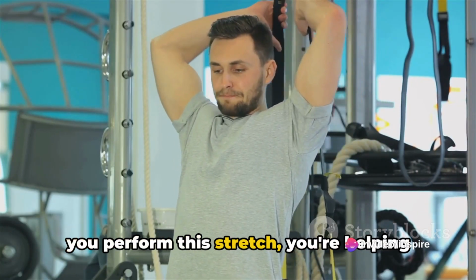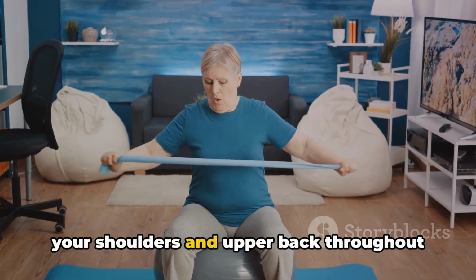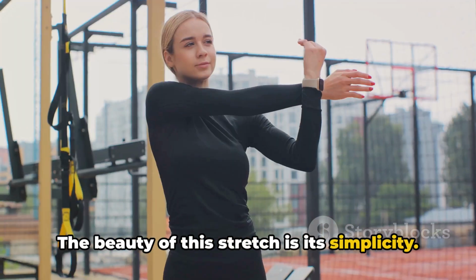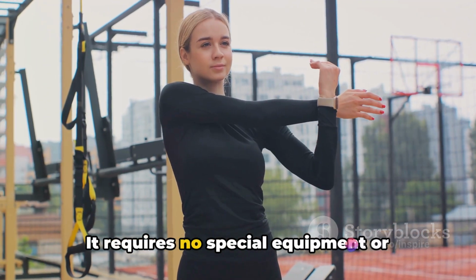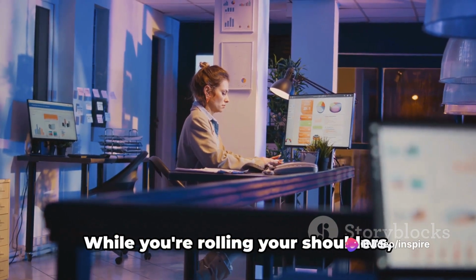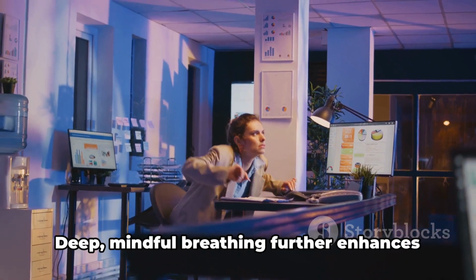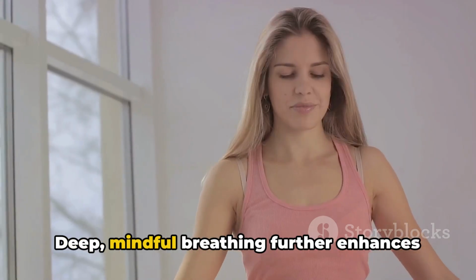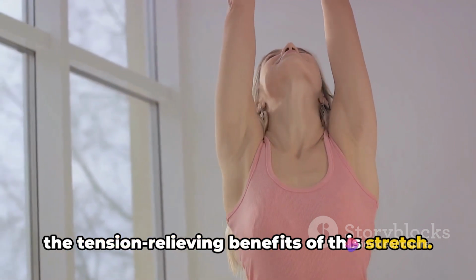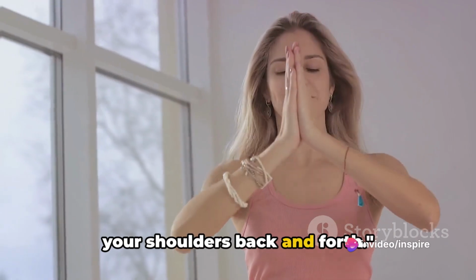As you perform this stretch, you're helping to release the tension that accumulates in your shoulders and upper back throughout the day. The beauty of this stretch is its simplicity. It requires no special equipment or space, just a few moments of your time. While you're rolling your shoulders, don't forget to breathe. Deep, mindful breathing further enhances the tension-relieving benefits of this stretch. Remember to breathe deeply as you roll your shoulders back and forth.